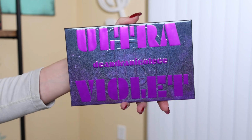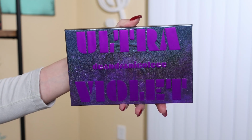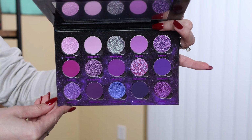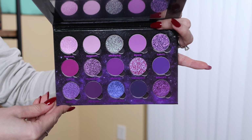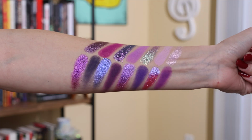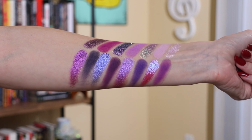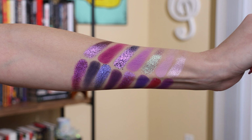So let me give you a little bit of information about it. So this is the Ultraviolet X D'Andra Nicole eyeshadow palette. It is currently available for pre-order. It says 10 to 12 weeks. $62, 8 shifty and sparkly duochromes, 7 mattes. It is vegan, paraben, and cruelty-free. And I'm gonna link this palette down below. D'Andra has a whole little blurb about the inspiration behind the palette, why she did this, and all of that. So that is definitely something that you can read on their website.